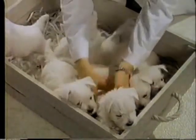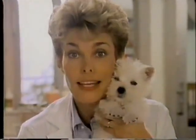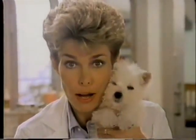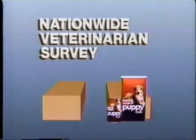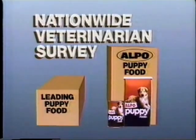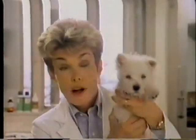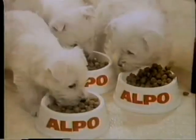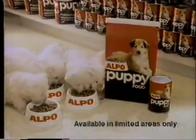Veterinarians know that puppies have special needs. So before Alpo made their puppy food, they consulted veterinarians nationwide, and the result is Alpo puppy food. With a formula preferred by responding vets 2-to-1 over the leading puppy food. Alpo is more digestible and has the high-quality protein a growing puppy needs. Alpo puppy food. It's the pick of veterinarians and the pick of the litter.